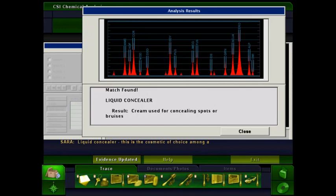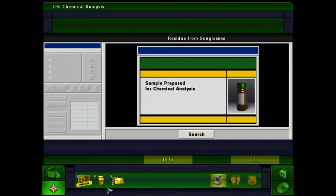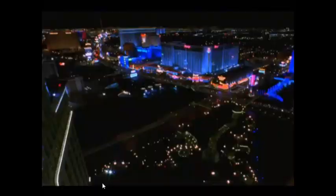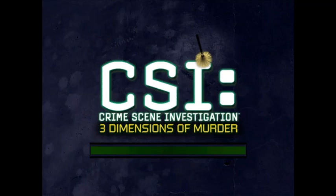Liquid concealer. This is a cosmetic of choice among abused women. Green offsets the red and blue of a deep bruise. And this residue on the shades could mean they're concealing a shiner. Okay, so we've got a potentially abusive boyfriend. Delightful. Let's see what little sister has to say.